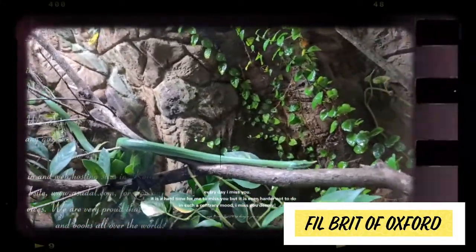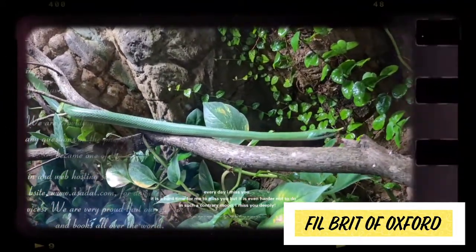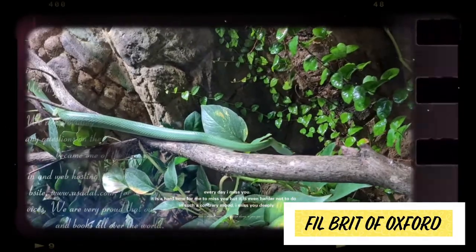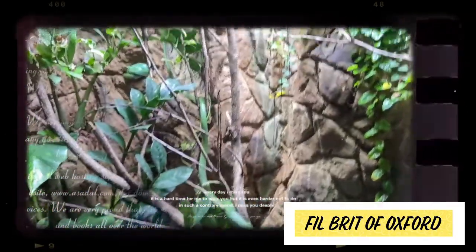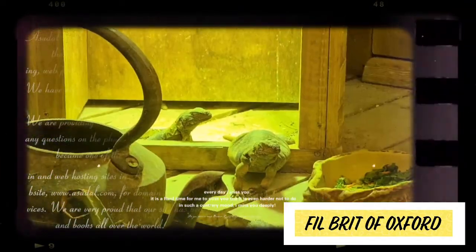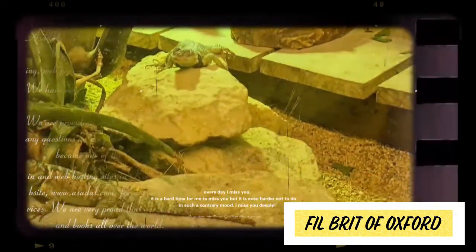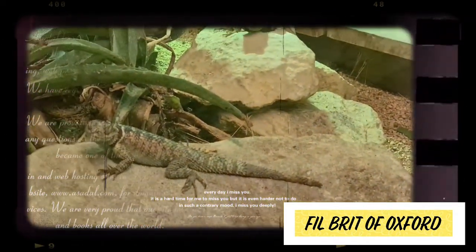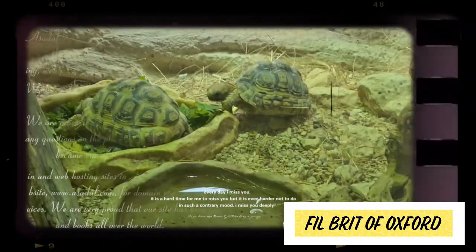Oh, it's moving now. Yeah. Oh, there's another one there. Is there another one? Oh, yes. Tortoise.